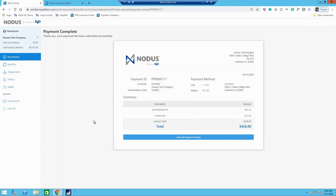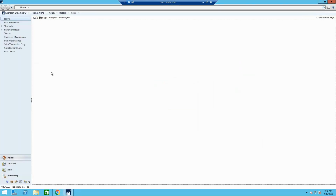A copy of this confirmation has already been emailed to the customer. They can always come back to their history and see it. But the most important thing that happened right now is this has automatically been updated in GP. So this payment that I just made for $428, split into those invoices, this payment number, PFR000117, I'm going to copy this number just for demonstration purposes. This is the cash receipt that's been generated in GP already.